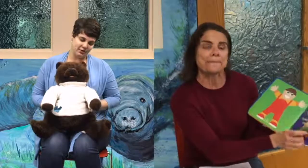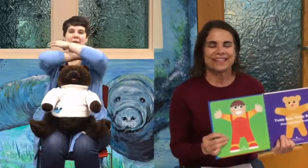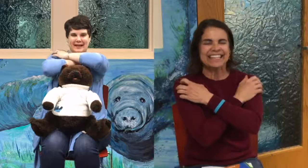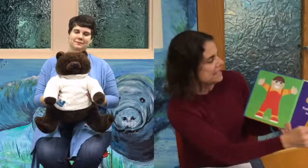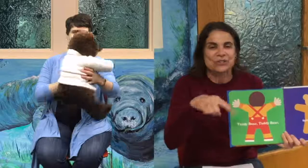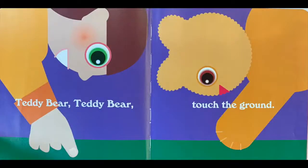So the bear is going to do the motions, and you can too if you'd like to, and see if you remember Bear. It's like a hug, sort of. Hug. But with claws, like a big bear hug. All right, here we go. Ready? Okay, so teddy bear, teddy bear, turn around. Nice.